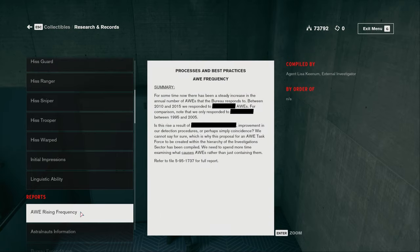Altered World Event Rising Frequency. For some time now, there's been a steady increase in the annual number of Altered World events that the Bureau responds to. Between 2010 and 2015, we responded to some number of AWEs. Is this rise a result of something, improvement in our detection procedures, or perhaps simply coincidence? We cannot say for sure, which is why this proposal for an Altered World Event Task Force to be created within the hierarchy of the investigation sector has been compiled. We need to spend more time examining what causes Altered World events rather than just containing them.